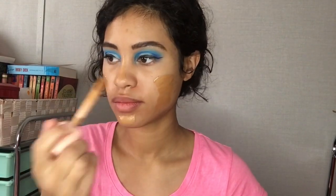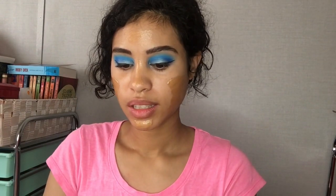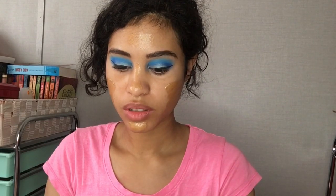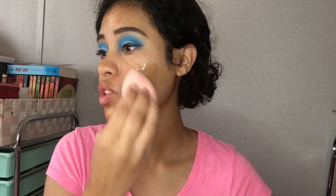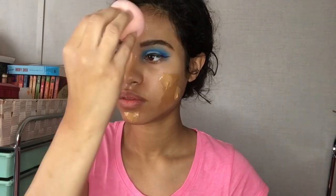I'm gonna use the e.l.f. Halo Glow, and I'm gonna mix it with a little bit of the Soul Face and Body Makeup, not bronzer. This is in the shade Light 8. I'm gonna take this much and just blend from here.